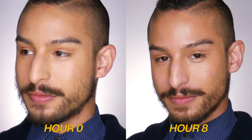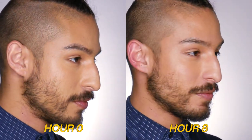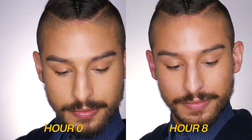More so, I was able to apply the foundation really, really well. Everything buffed on top of it nicely. It set down great. And throughout the day, I looked really good. Even my boyfriend was like, your skin looks really, really smooth. I was very shocked by the fact that I retained that natural soft matte finish throughout the entire day.